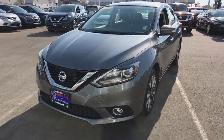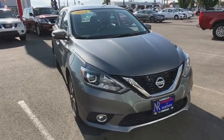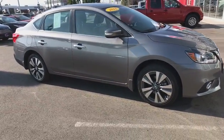2016 Nissan Sentra. With its spacious and versatile interior and stellar fuel efficiency, the Nissan Sentra is the obvious choice for anyone who wants to enjoy a stylish and comfortable ride. This vehicle has less than 15,000 miles.